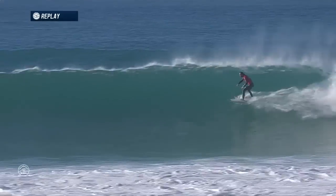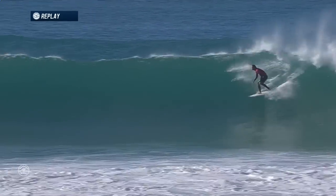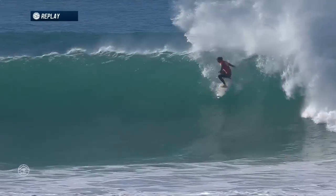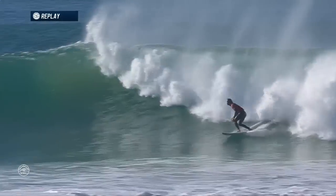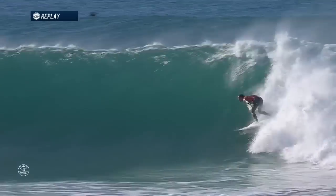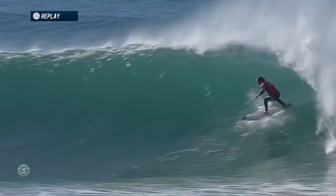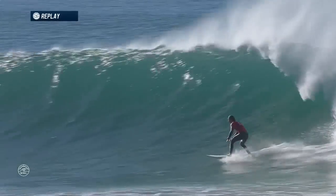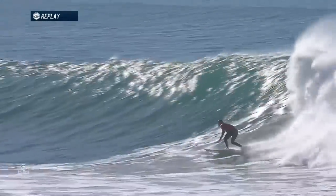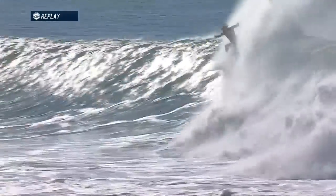And while we were at the break, well, Jordy unloaded on this thing. Again, the conditions are still improving as we see that wind coming from the correct direction, keeping those faces smooth. And Jordy is matching the style and approach of the walls of J-Bay. I mean, literally his timing has been impeccable, just gliding through each and every section.